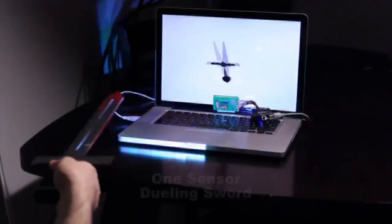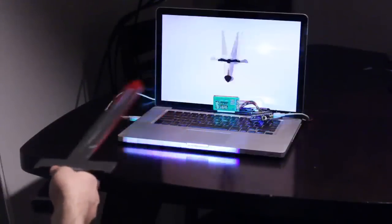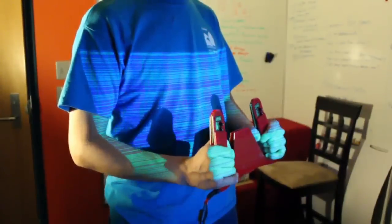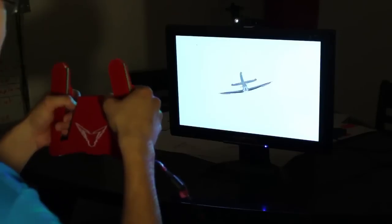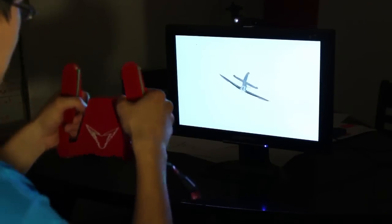Alternatively, we can embed the projector into a sword prop, providing fluid and high-speed tracking for gaming purposes. In this example, we've embedded sensors into the grips of an airplane yoke. Using 2 sensors gives us rotation and also distance from the projector. This is used to control the pitch and yaw of a virtual plane.